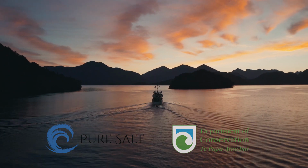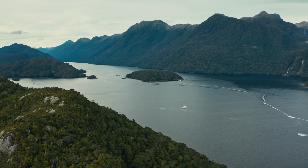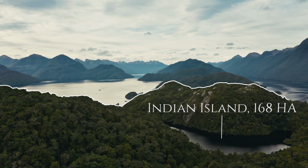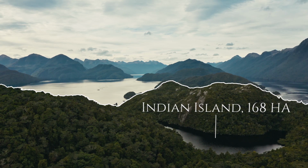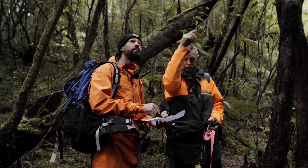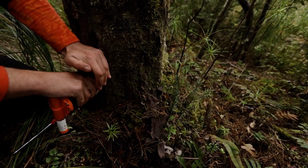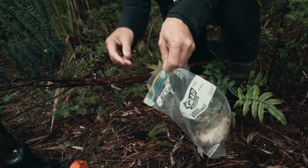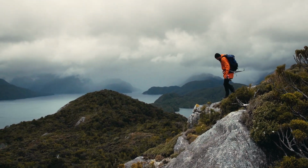The Tamatea project is driven by the overall vision to restore the Dusky Sound area to one of the most intact ecosystems on Earth. Indian Island is a piece of that puzzle, which Pure Salt became a part of last year. A complete new trapping system was put in place to manage Indian Island, and just 8 months later the project is completely underway with a full network of self-resetting traps. This model could be utilised across the country, ultimately helping towards a predator-free New Zealand.